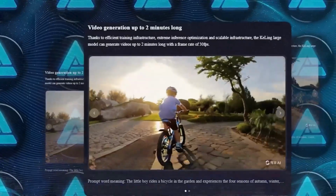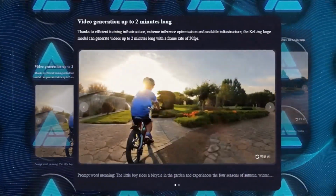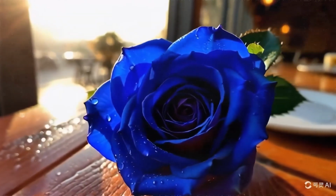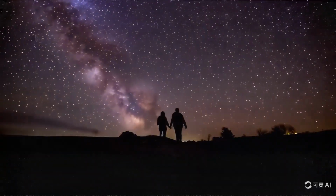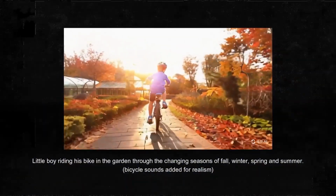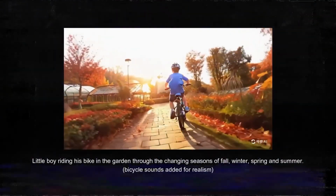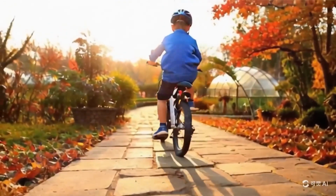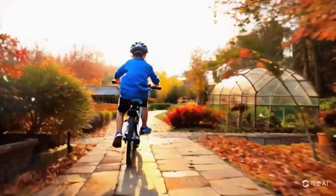Kling also uses efficient training infrastructure and extreme inference optimization. This allows it to generate videos up to 2 minutes long at a smooth 30 FPS. One example they showed was a little boy riding a bicycle through different seasons in a garden. The video maintained high consistency and detail throughout, which is no small feat for AI-generated content.